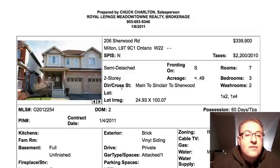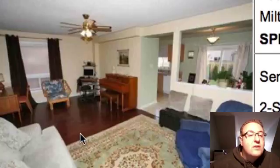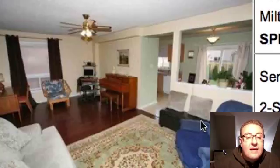Now Sherwood is further. It's actually just south of Main Street, and so you've got a 3-bedroom, 2 washroom. Very similar style, but a bit of a different layout on the main floor. So now you've got this hallway that walks through the middle, and it's very, very difficult to place your furniture because you've got this area you've got to consider as a walkway. So what do you do? On this side, they've done a piano, a bit of a sitting area, and then there's a small family room here.